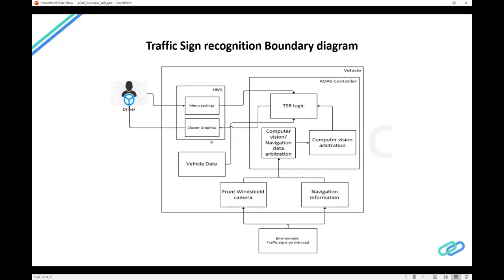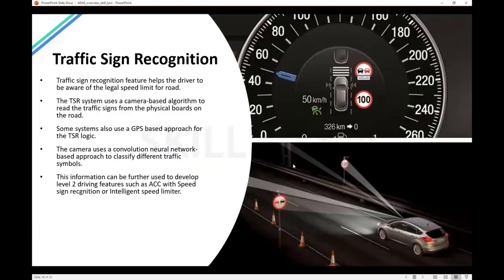From an HMI point of view, of course, the drivers can choose whether or not they want a certain feature to be enabled. But the cluster graphics will show different types of speed limits. There will be a speed limit, and there can be a supplementary sign, let's say a no passing sign. So this means this road does not allow any kind of overtaking. All those types of signs, like school zones or hospital zones, can also be displayed to the driver. So this feature overall improves the driving experience, and helps the driver to make better decisions while driving the car by maintaining the lawful speed limits.